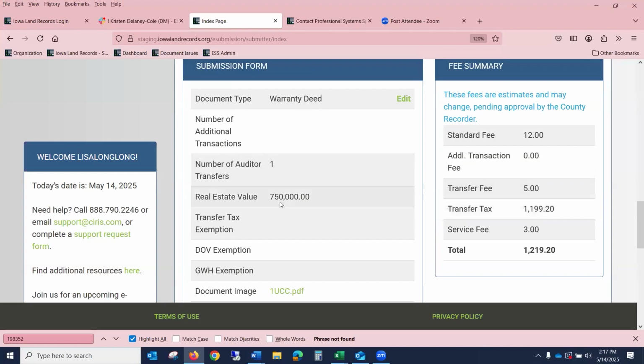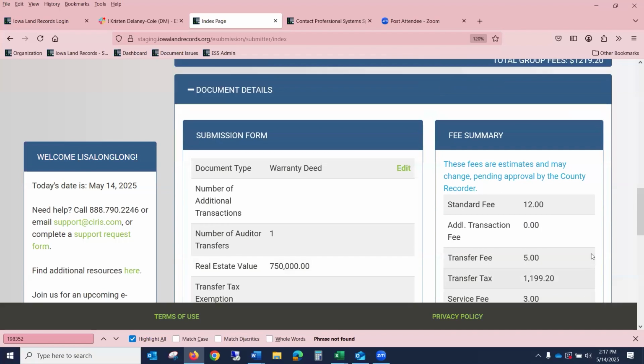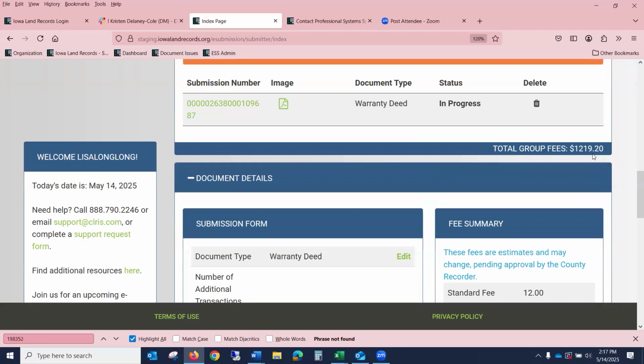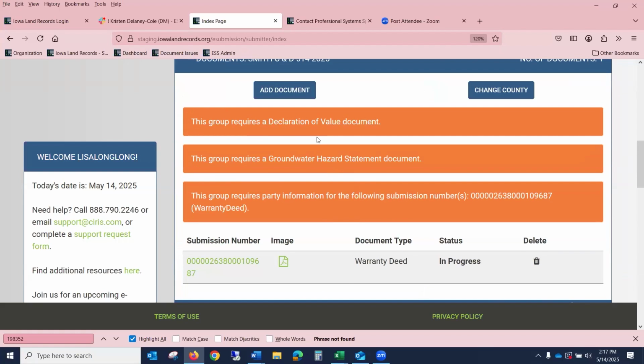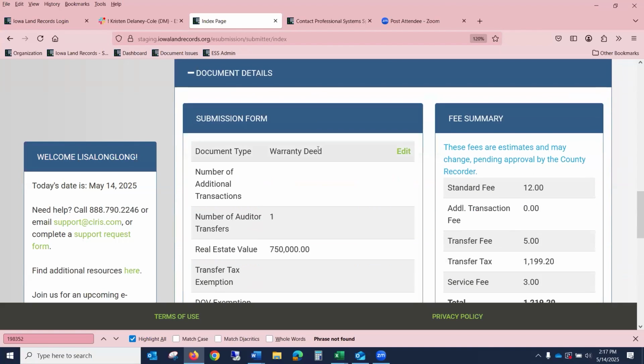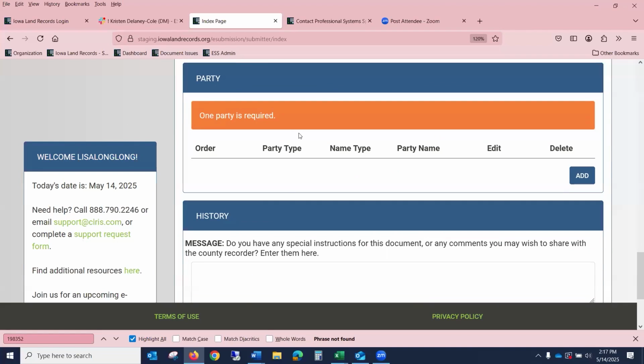The transfer tax is calculated on this $750,000. There's a $3 service fee on all documents except for declaration of value and groundwater. And here's the total fees for this document right here. You can also see the total group fees up here. So as additional documents are added to this group, the group fees will go up, okay? There's also a warning here that says this group requires a party information and that it needs a declaration of value and a groundwater. So we're going to do all of those things.